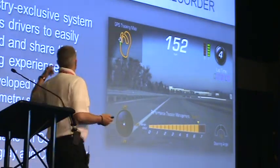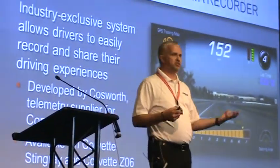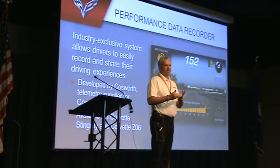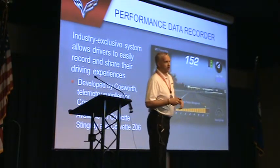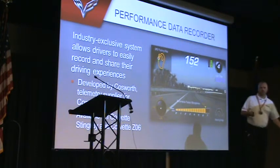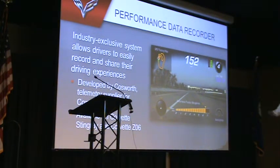So, performance data recorder. It is an industry first for the Corvette. This is the first streetcar to have this system that combines video, audio, and data synchronized together. This is the first car that will have that for the street. As I mentioned, it's developed by COSWORTH, and we are the telemetry supplier. And it will be available in 2015. Any Corvette you can buy the PDR as an option.